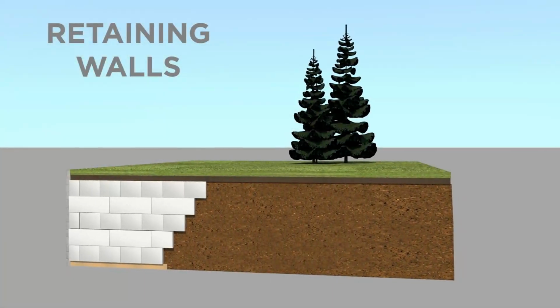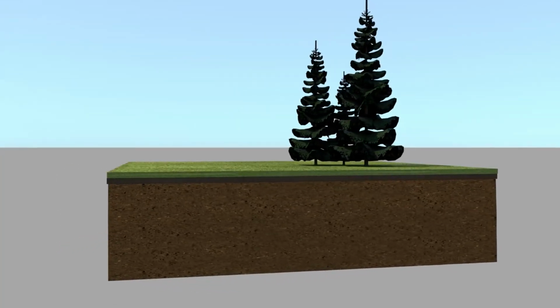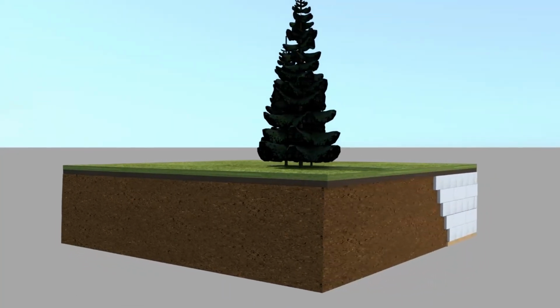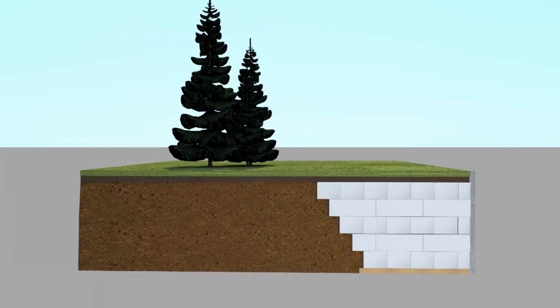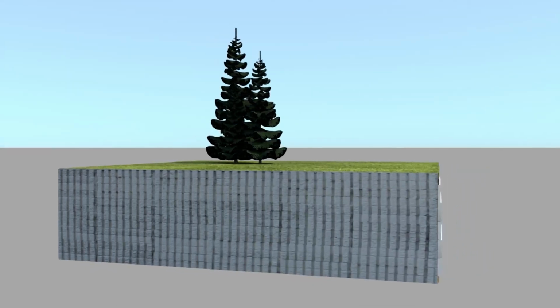Retaining walls. Reducing lateral loads on retaining walls reduces cost of construction as well as ensuring long-term performance. Using Geofoam provides the most reliably engineered, fast construction method to build high-performance retaining walls.